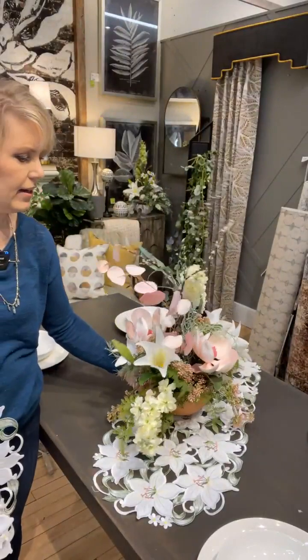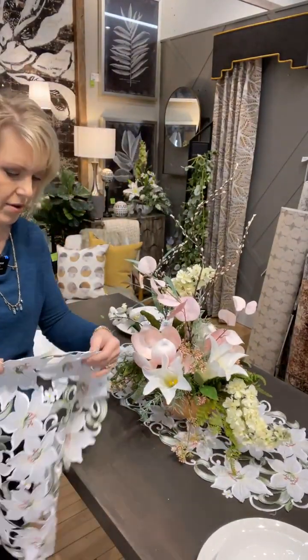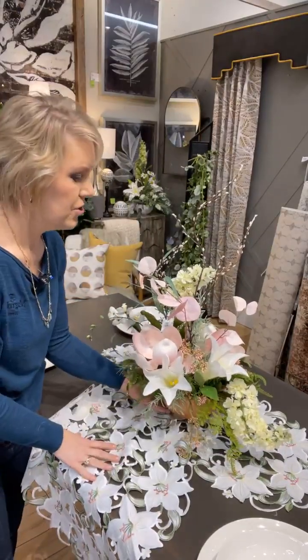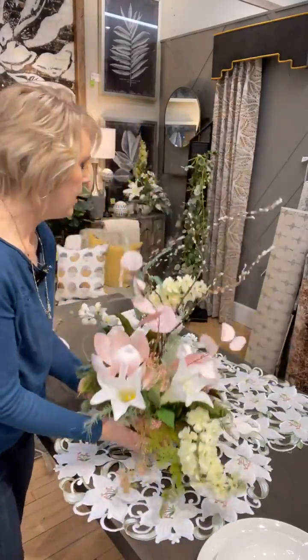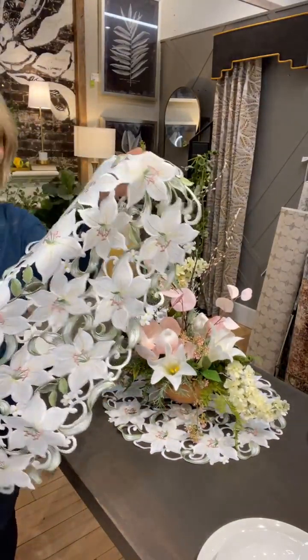Let's take a look at it here. Perfect on your table. So an Easter look like no other, if that is something that catches your eye because you need a table runner that contrasts this well. Those are two beautiful pieces at great price points.